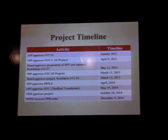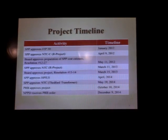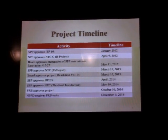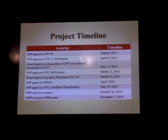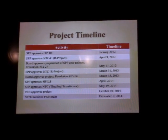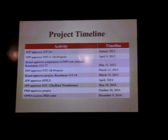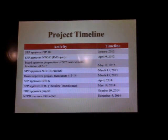Okay, in April of 2014, the Southwest Power Pool approved what's called the High Priority Incremental Load Study, HPILS. That study was completed by the Southwest Power Pool because, working with the different utilities and the transmission planners in their footprint, they determined that there was some significant incremental load growth that hadn't been considered in previous integrated transmission plan studies. Specifically, a lot of the focus of this study was load growth in the New Mexico footprint area having to do with oil and natural gas development.